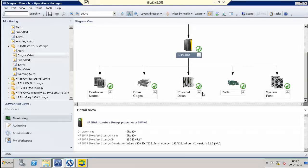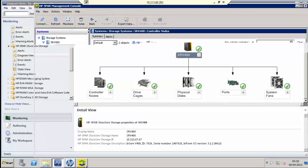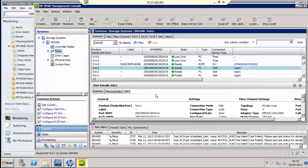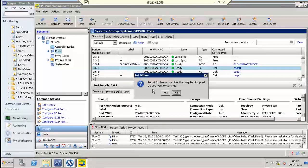So what I'm going to do is I'm going to fail a port and show you how the effect of it shows in the diagram view. I hope I don't mess up the 3-bar system. I'm going to set this port offline.